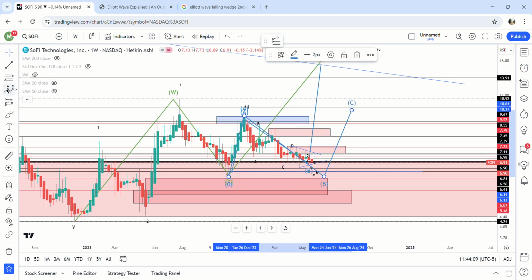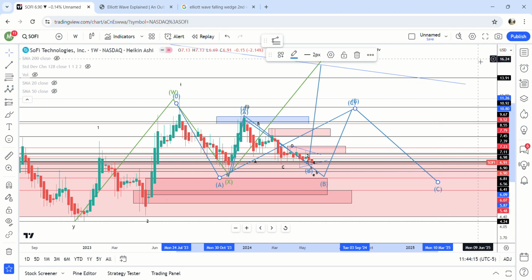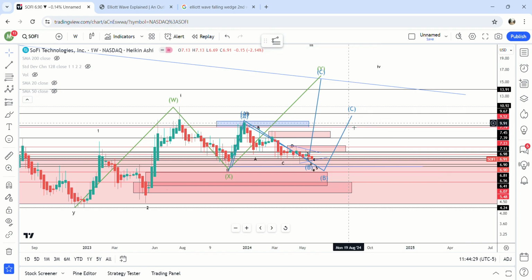And then this would end up being A, this would end up being B, and then you have to come down here again like that. So if we don't break 640, then this move up to here is more likely. Break 640, you're probably looking at something back up here to the top of wave A. So that's the first pattern that makes a lot of sense.